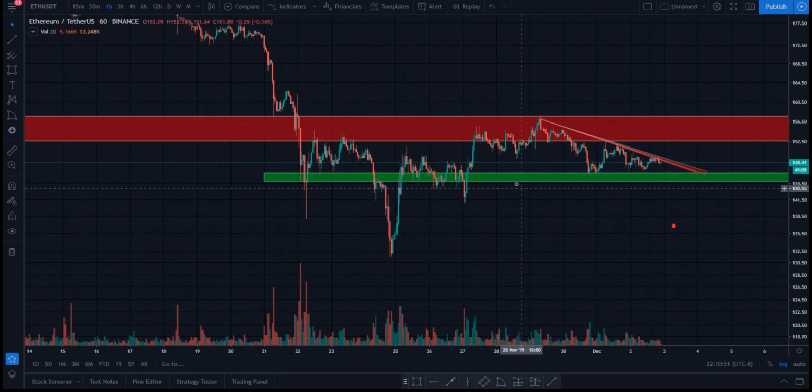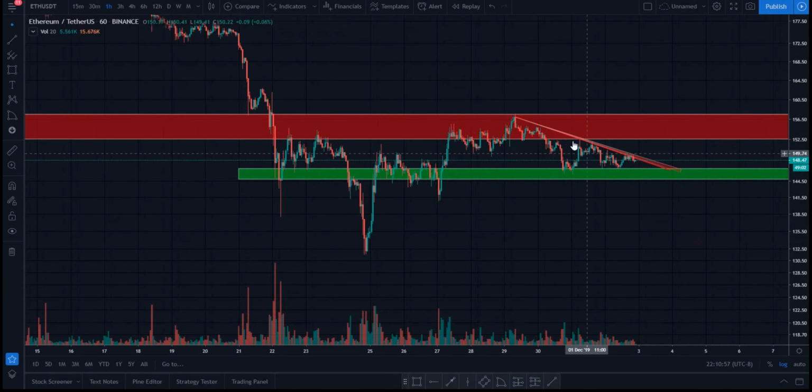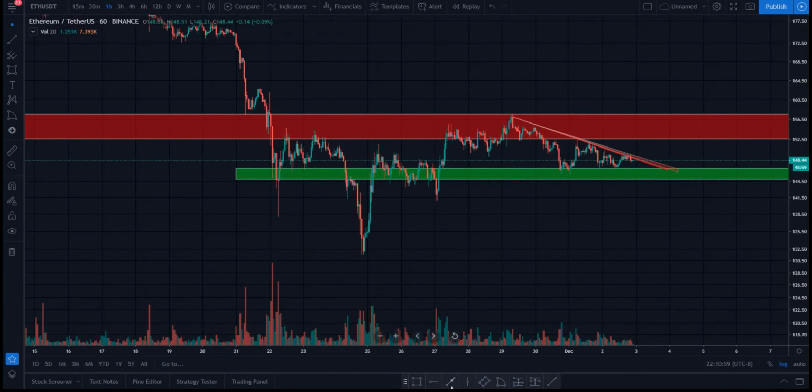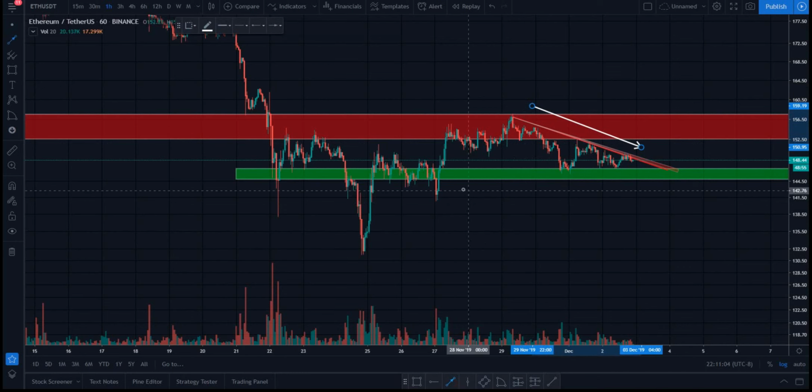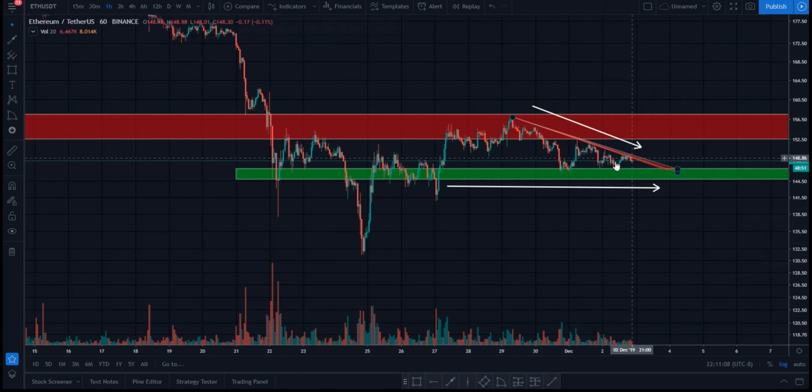We have a support, and we even see a support right here as well. Let's just make this a little bit higher, just like that. And then we have a support, and we're getting lower highs. So the price is squeezing towards the support, and the support is just holding it horizontally. The buyers are not really seeing the price movement upwards. They're just barely holding on, trying to keep it from going below the 146-ish range.